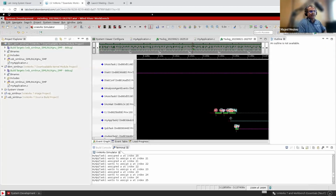I have a couple of questions here. What happens if I erroneously call SEMGIVE twice from one of the tasks? Okay, the mutual exclusion semaphore has three characteristics. One of them is the ownership. So the owner of the mutex semaphore can call SEMTake as many times as it wants. The condition is to call SEMGIVE as many times to release the mutex, to release the resource.